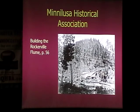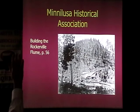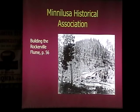Ask how many have been on that walk, the Flume Trail. Yes, it's interesting. There's not a lot left. You can see some of the wood, and I wish I would have done it 20 years ago, but I didn't know about it 20 years ago. We didn't get to see as many of the sites as we would have liked to, particularly on this book. But Jan did make it to the trail.